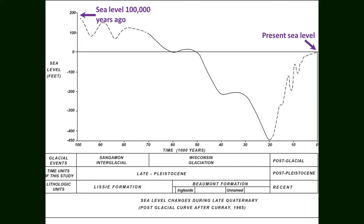We started about 100,000 years ago, and if you look at the sea level, it was almost 200 feet higher than it is right now. So we would have been underwater. As you progress through time, this was when the Lissie Formation, which we'll talk a little more about, was mostly deposited. Then you get this little blip right here, and then you enter the Glacial Age.